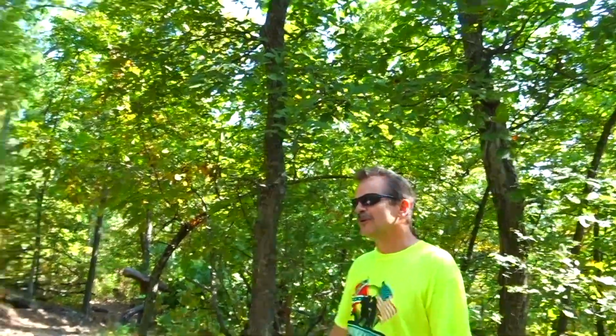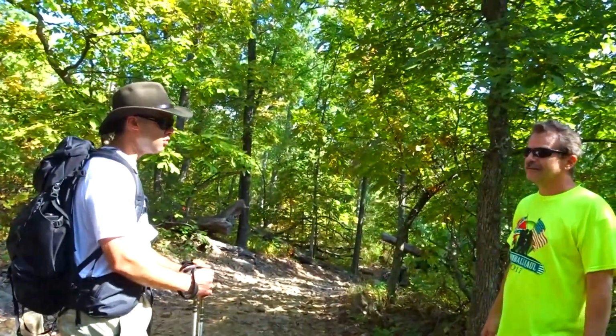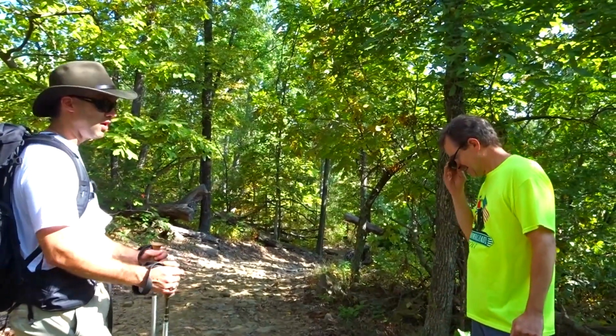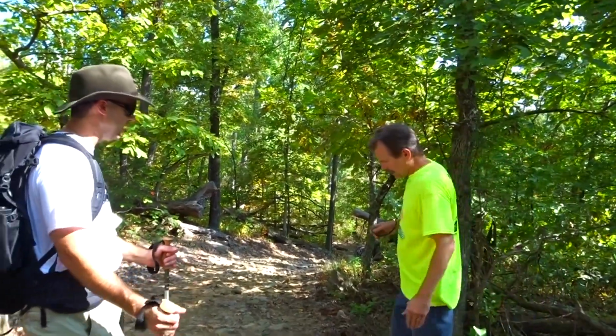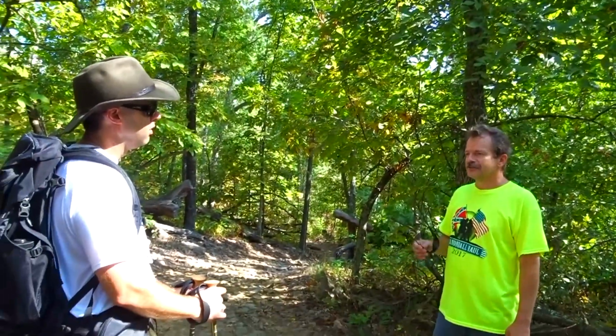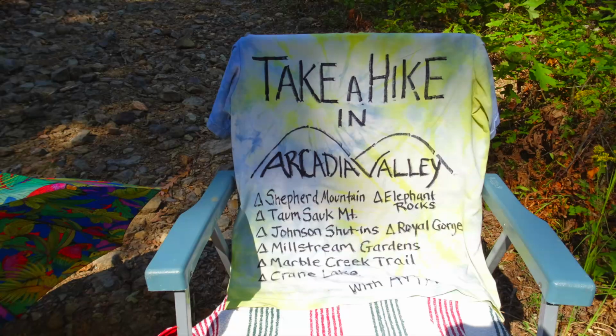That was our kind of motivation when we came up here and hiked this. We said, surely there's got to be a better way. So now if someone wanted to come and help you build trails, how would they find out information about that? On Facebook, if you look up the Arcadia Valley Trails Association, we've got a group there. Just ask to be members.